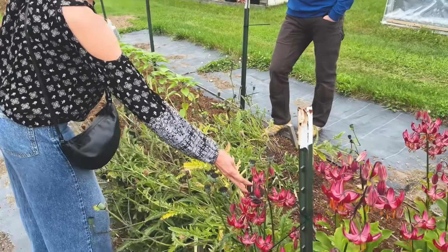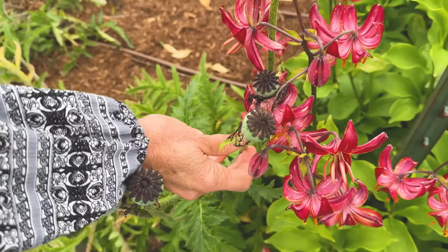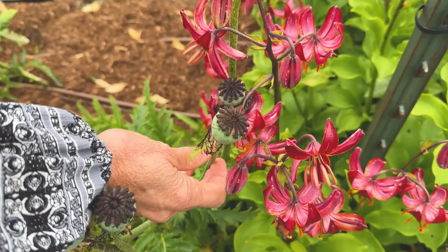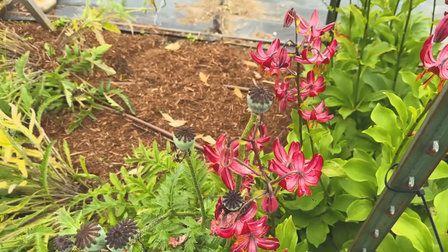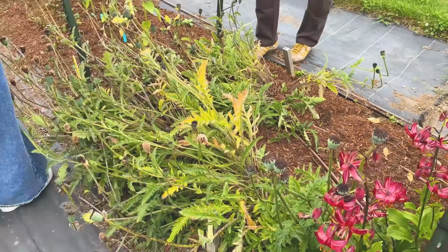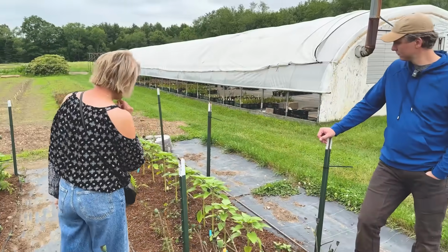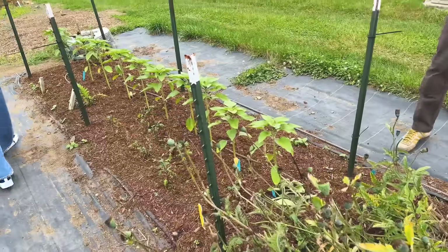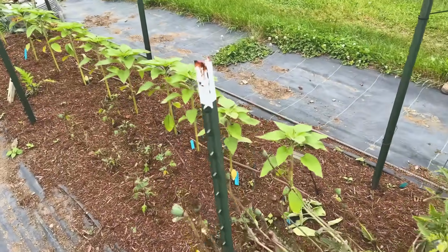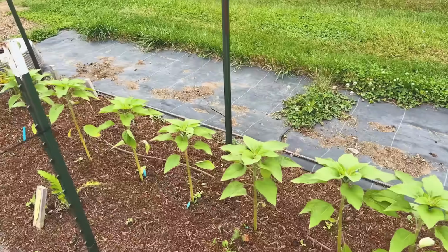Even if you just grew them to get the pods. Look at how beautiful the pods look. Even the pods in a vase is pretty darn neat. So that's something we have a soft spot for. Division crop. Yeah, so sunflowers, and we have a bunch of All-American selections out. We're a sort of de facto trial site for them this year.